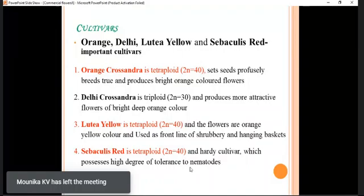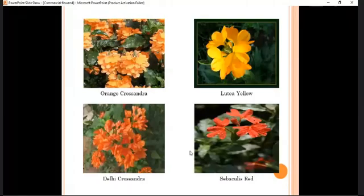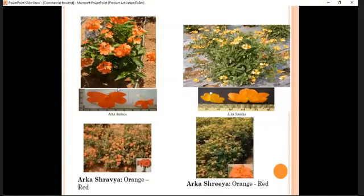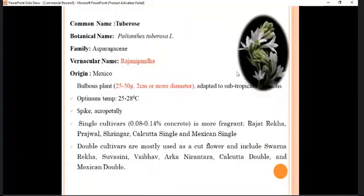Some of the cultivars are Orange Crossandra, which is a tetraploid variety. Delhi Crossandra is a triploid. Then Lutea yellow is a tetraploid, and Scabulus red is again a tetraploid variety. Here are some of the pictures. And varieties developed from IIHR Bangalore are Arka Ambara, Arka Kanaka, Arka Sravya and Arka Shriya. For Arka Ambara and Arka Kanaka, please remember their flower color. Ambara is orange color and Arka Kanaka is yellow color.